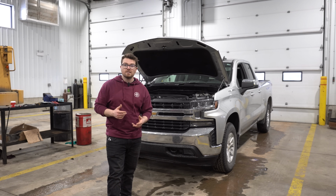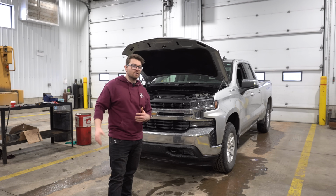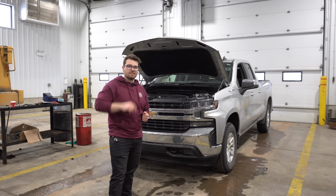Obviously, it's going to be covered by warranty, but good luck getting parts these days. Who knows how long it's going to be? Who knows how long a truck's going to be sitting? Could be months, right? So just not what you want. That would be my biggest concern there.